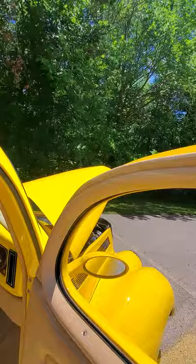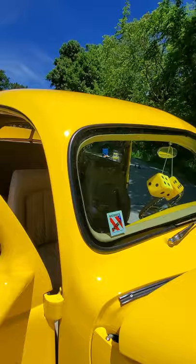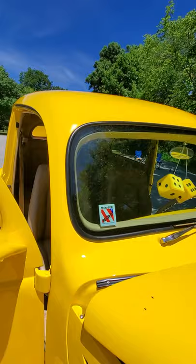Has a one piece windshield, which is a Jeffries hot rod one piece windshield. I just recently put on the wipers.